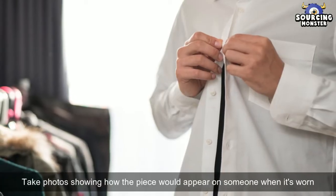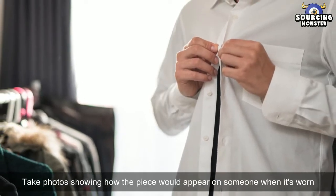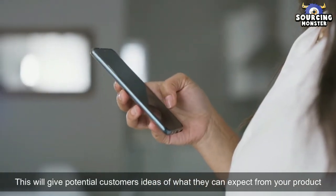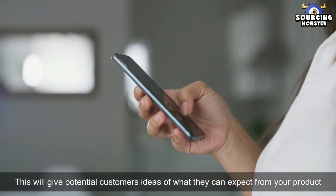Take photos showing how the piece would appear on someone when it's worn. This will give potential customers ideas of what they can expect from your product.